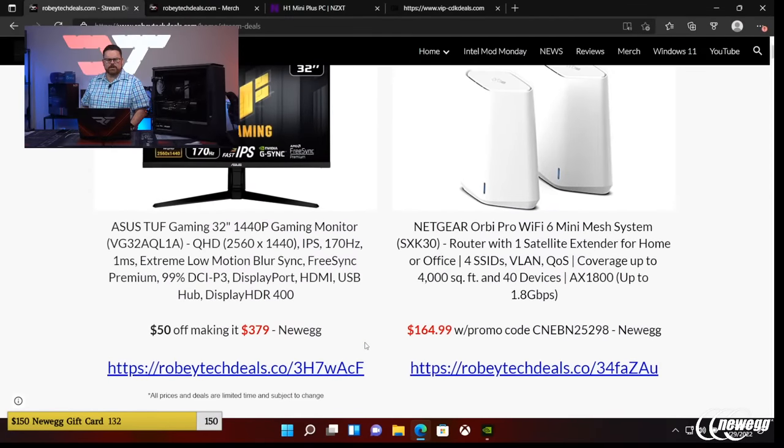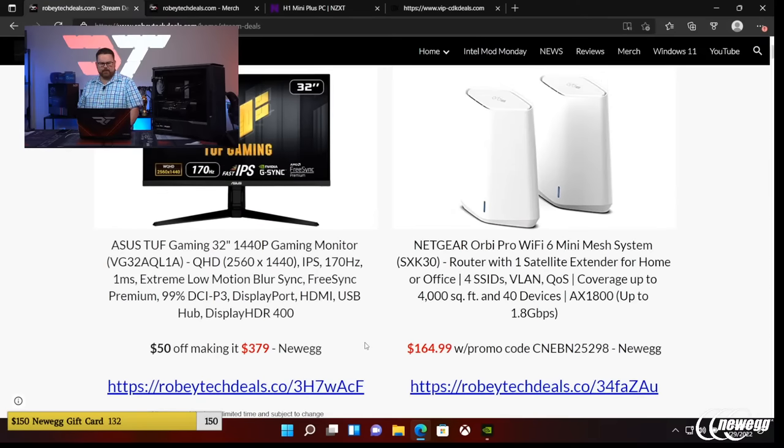TUF Gaming 32. This is their 1440p monitor. IPS, 170 hertz, 1 millisecond. Extreme Low Motion Blur Sync, FreeSync Premium, 99%. Wow, that's great coverage for color. DisplayPort, HDMI, USB, $50 off. That is a $380 monitor for 1440p at 170 hertz. That's a hell of a deal. That's probably one of my favorite deals right now.